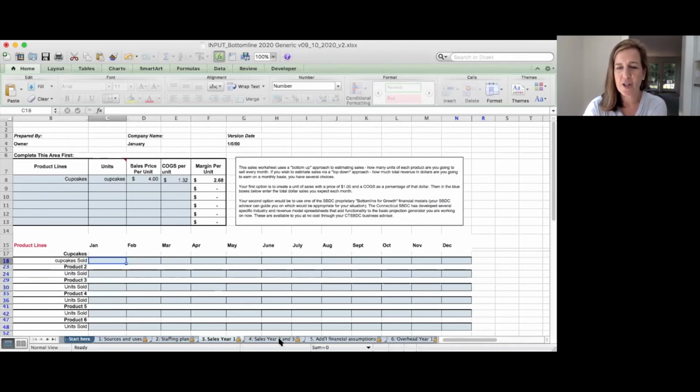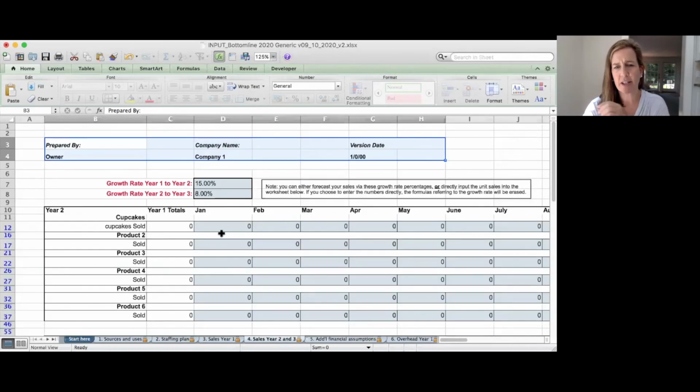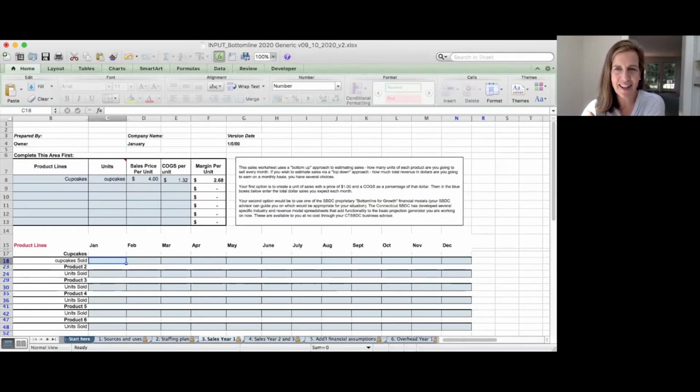And we also have sales for years 2 and 3 that the model will pretty much calculate automatically, based on the same product lines, if we input a growth rate from year 1 to year 2 and year 2 to year 3. So depending on your business, we can talk about what makes sense to put in there. But with that, I am going to stop sharing and go back to talking and see if any questions have come up. I think what we're planning to do is have this model sent out to you this afternoon so you'll have time to look at it.